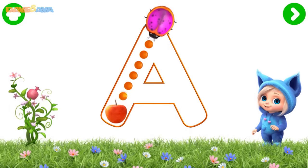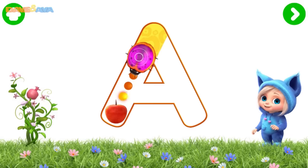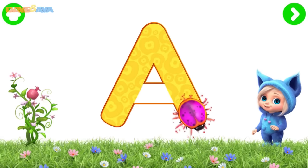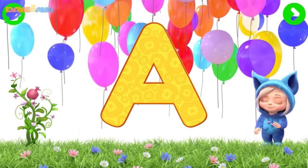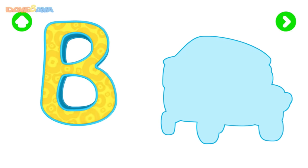Oh, what am I supposed to do? Let's try tracing the letter A. Just try to drag it down to the apple. Oh, this bug is really hungry. I got it! Well done, that was great! That was easy and fun! Can I play some more?